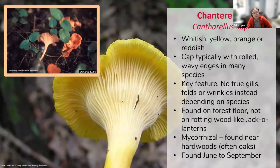Chanterelles, typically these are out July, August. Sometimes you'll find some in September. Typically that mid to late summer period. They come in a wide variety of colors. You'll find them on the forest floor. You will not find them growing on rotting wood. If you find it growing on rotting wood, it's not a true chanterelle. And also, true chanterelles have folds instead of gills.